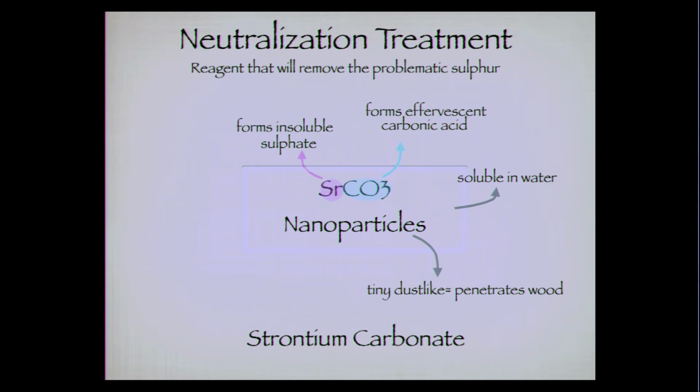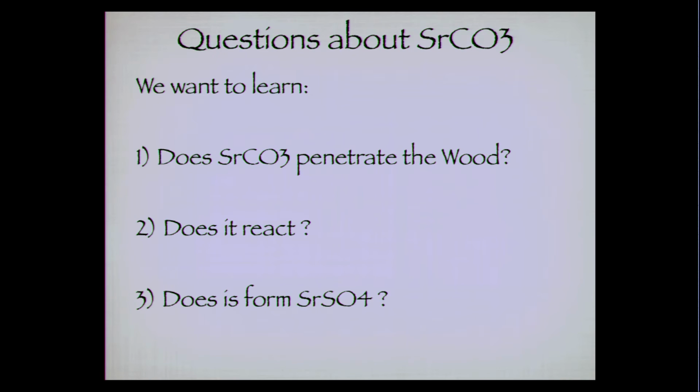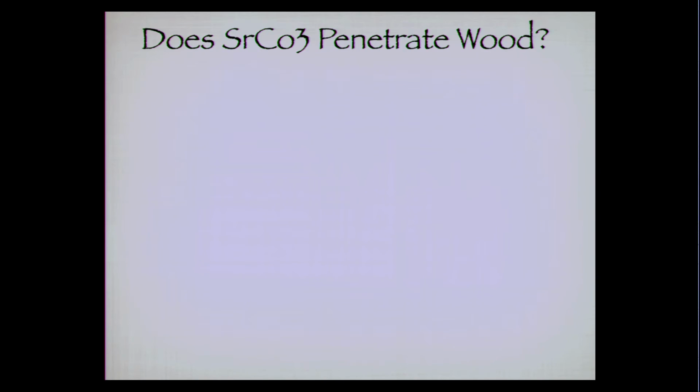And so we wanted to try this on the wood. And to do that, we wanted to answer three questions. First is, does the strontium carbonate really penetrate the wood? Second, does it react with the sulfur, and third, does it form sulfate salts? So let's address the first question. Does strontium carbonate penetrate the wood?